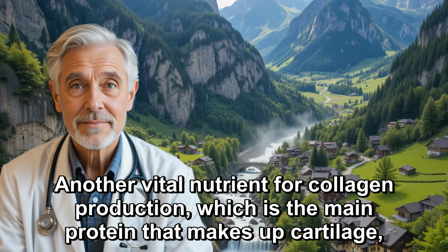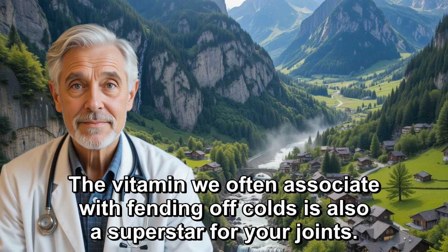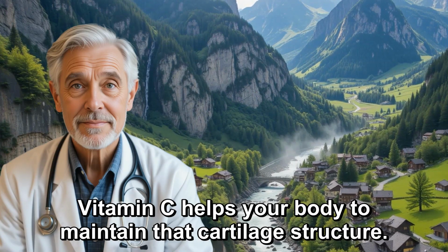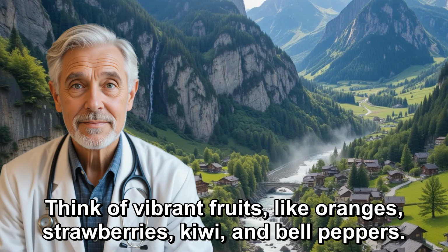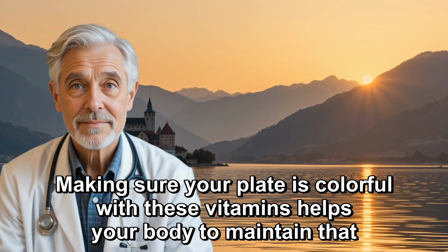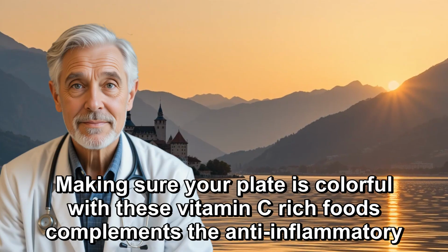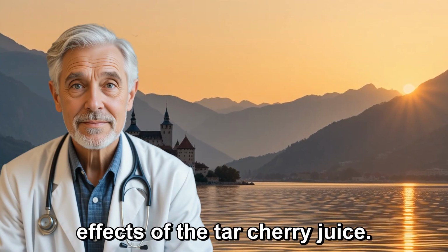Another vital nutrient for collagen production, which is the main protein that makes up cartilage, is vitamin C. Yes, the vitamin we often associate with fending off colds is also a superstar for your joints. Collagen provides the structure and framework for cartilage, giving it strength and elasticity. Without enough vitamin C, your body struggles to produce collagen effectively. So, while the juice helps manage inflammation, ensuring you have plenty of vitamin C helps provide the building blocks your body needs to potentially repair and maintain that cartilage structure. Think vibrant fruits like oranges, strawberries, kiwi, and bell peppers. Making sure your plate is colorful with these vitamin C-rich foods complements the anti-inflammatory effects of the tart cherry juice beautifully.